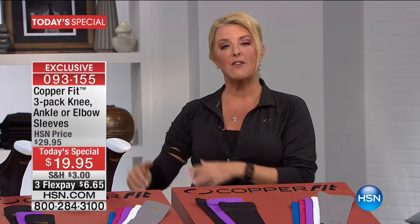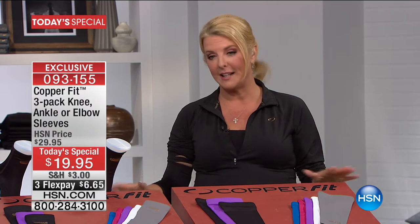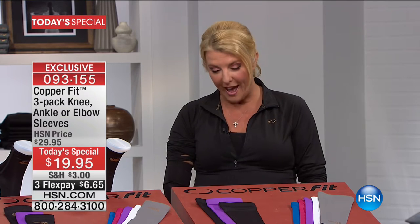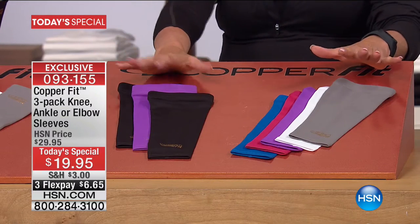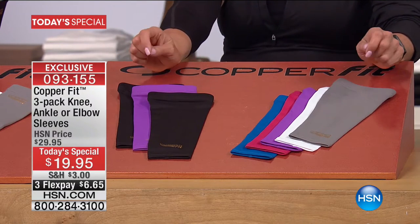We actually have three choices. You have the arm sleeve, we have the ankle sleeve, and we have the knee sleeves. The knee sleeves by far are the number one best selling, and they are outselling the other two. So if you want the knee ones, just a little heads up tonight about that. All you do is pick which you want, and certainly think multiples, because we all got aches and pains and ouchies and soreness pretty much everywhere when we age.